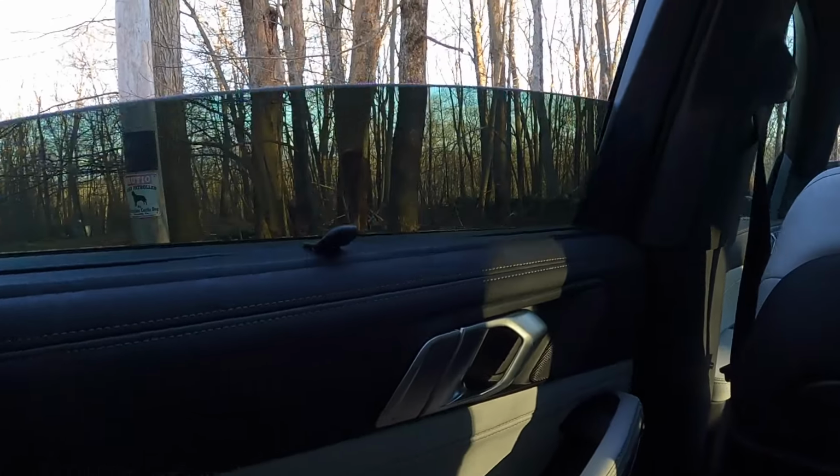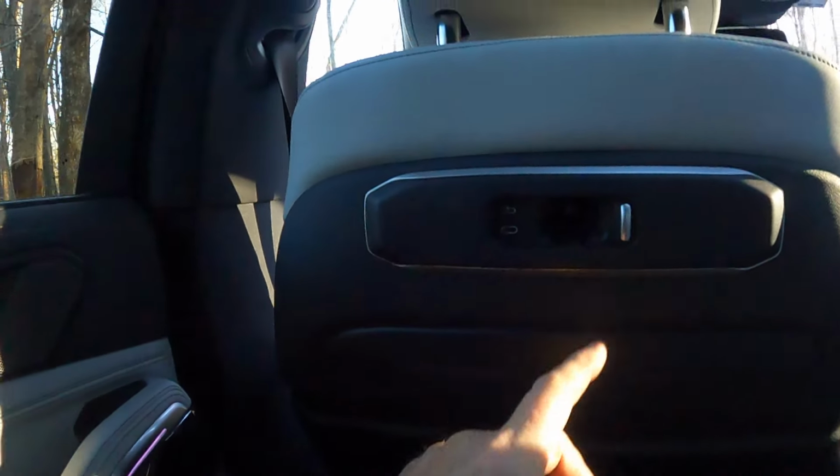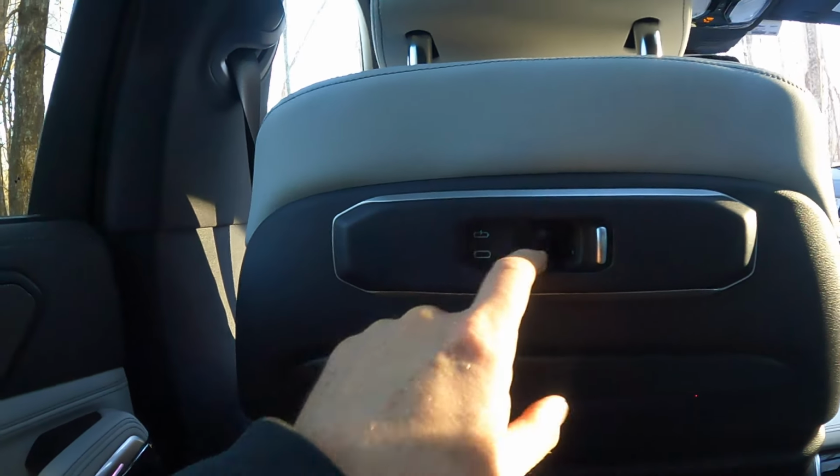100%. Very good. Auto up and down, of course. What's this here? Well, here's a USB-C, and here's a little. It looks like you plug a battery in there.